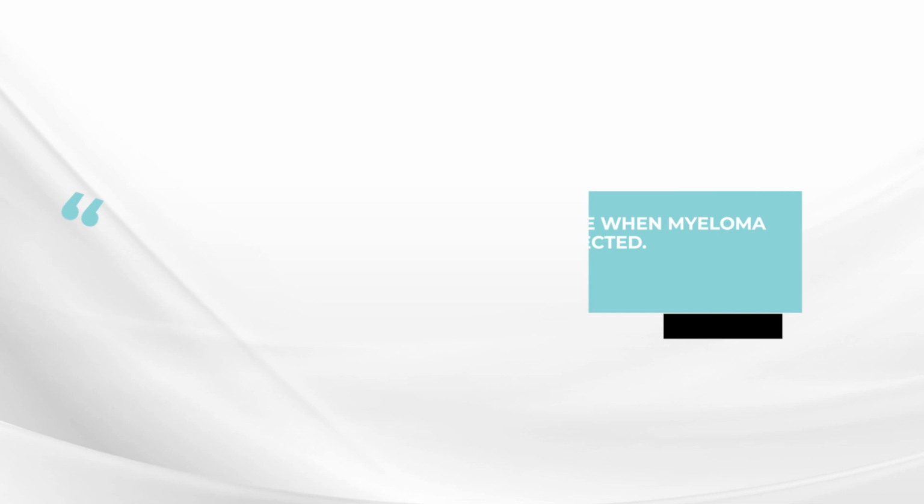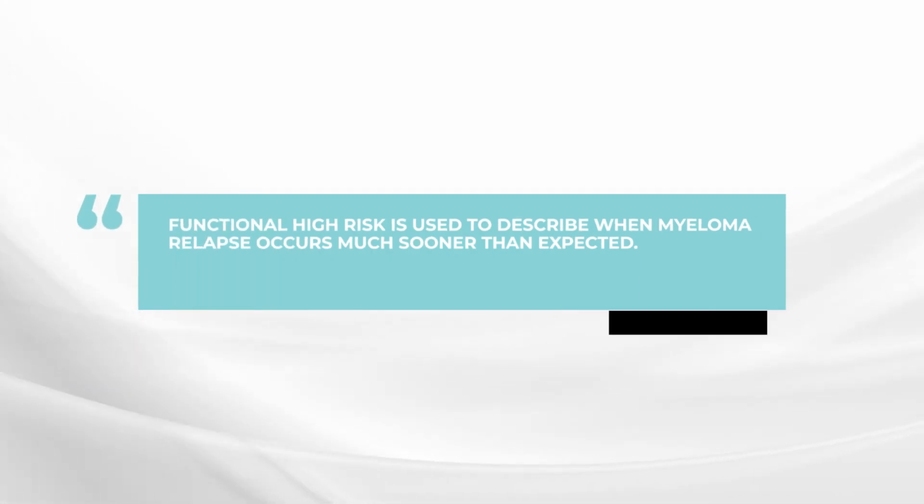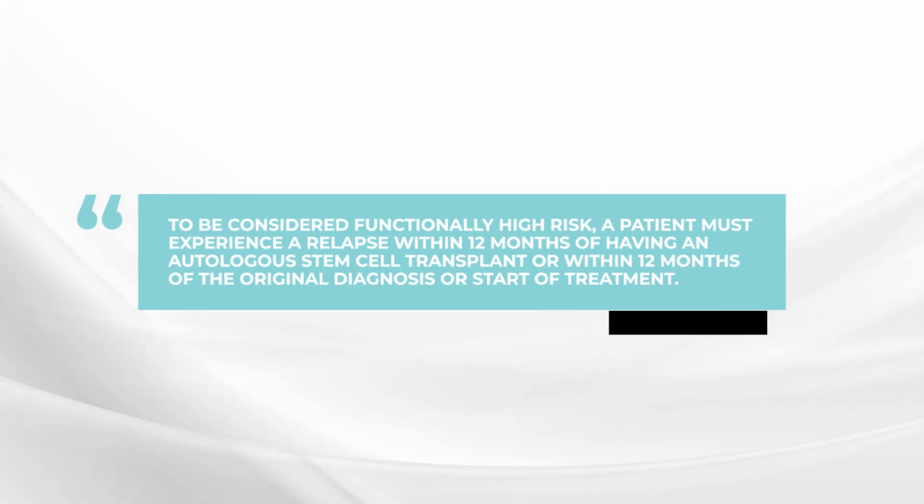Functional high-risk is a much more practical approach because it focuses on what is high-risk myeloma, and the answer to that is it's a type of myeloma where the relapse occurs much sooner than we're expecting or that we would like. And so functional high-risk is defined as relapse that occurs within 12 months of having had an autologous stem cell transplant or within 12 months of the original diagnosis or the start of treatment.